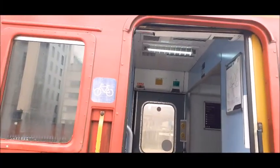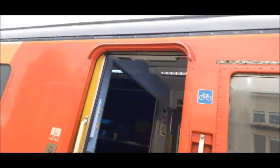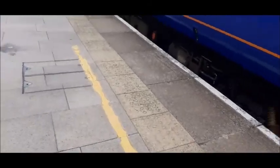That's weird. I seem to find the light cover there. Oh, part of that light cover that should be on there is missing. We'll see her go out in a minute.